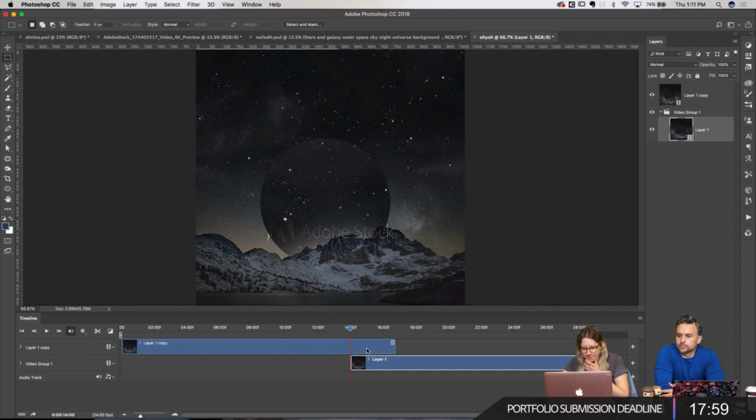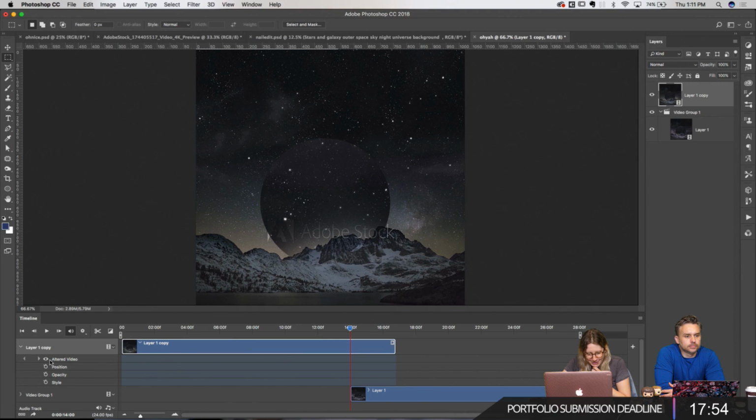And so this is where I would keyframe. Let's see if I'm remembering this correctly. Opacity, and then opacity 0, which I just do over here.